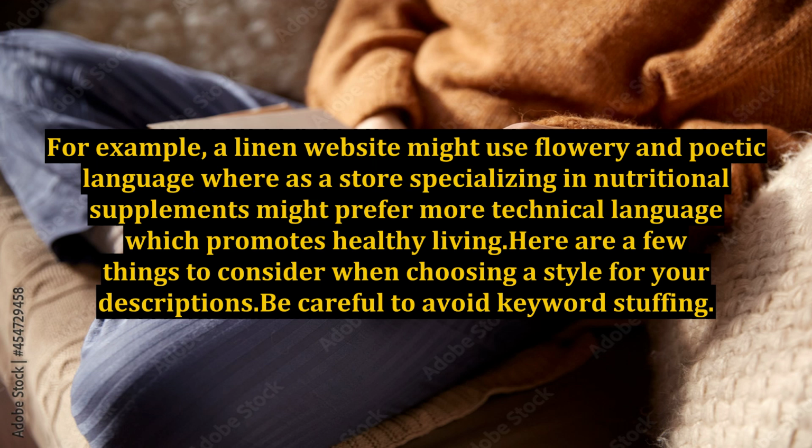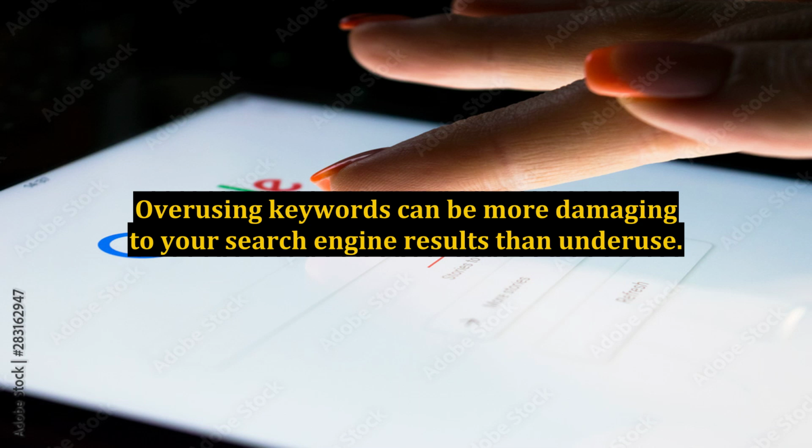Here are a few things to consider when choosing a style for your descriptions. Be careful to avoid keyword stuffing. Overusing keywords can be more damaging to your search engine results than underuse. Try not to go over 2% keyword density. Try using popular two-word phrases as keywords.